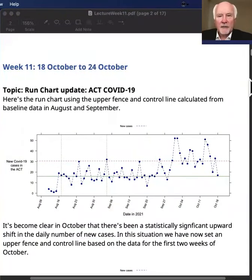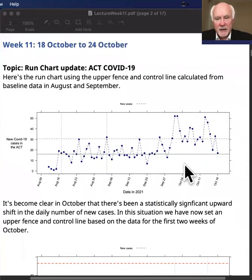Good evening. Our first topic today is just the now regular update on the run chart that we've been using to track new COVID-19 cases in Canberra. The reason I'm doing this is just to show you how we work with the run chart, how it develops over time. Now, what you see here is an update.